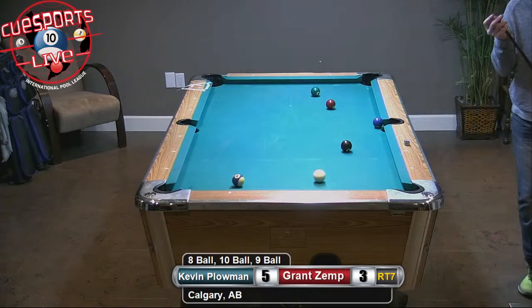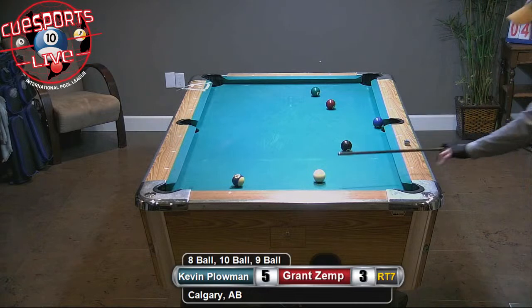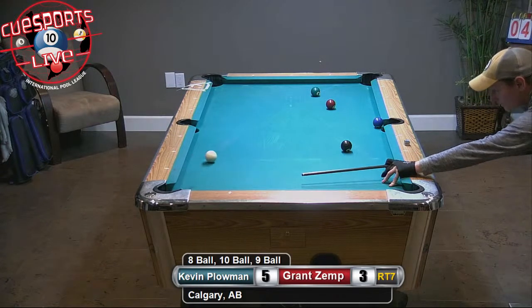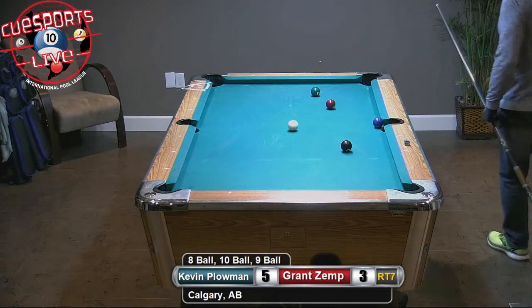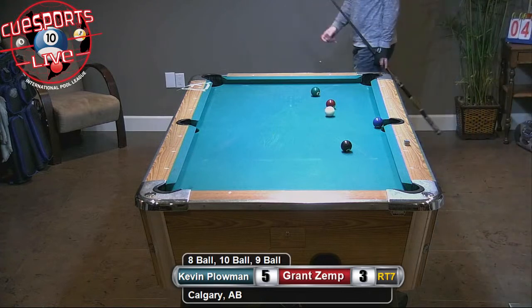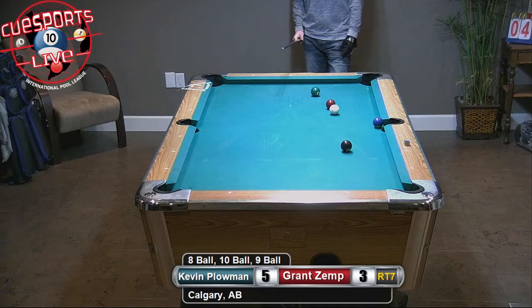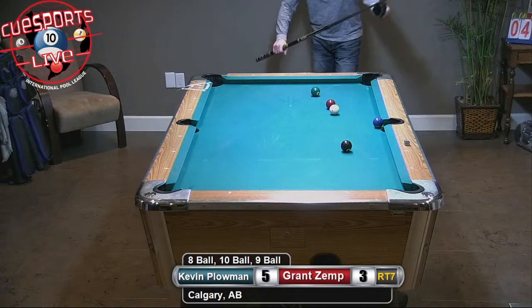Doesn't want to be straight. I think he's got a little angle here. Touch of spin just to widen that out a bit so he doesn't end up over the 7, but he ends up over the 7. Slight tester now. Bear down here.